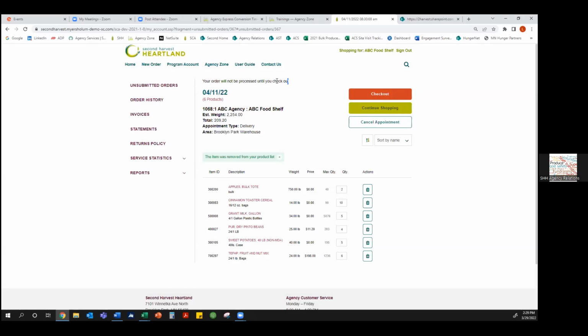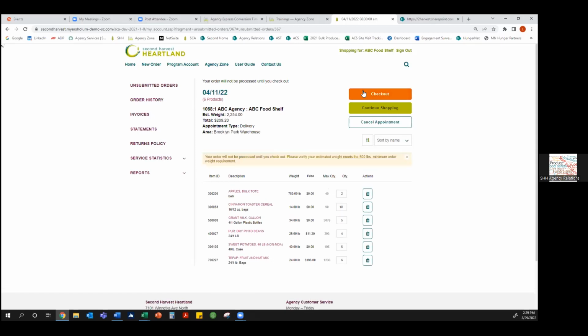You'll see the note here that says, when you reach this screen, you haven't checked out yet. This is just simply viewing what's currently in your cart. In order to move forward and process your order, we're going to want to go ahead and click on checkout here. And it's just loading for us.